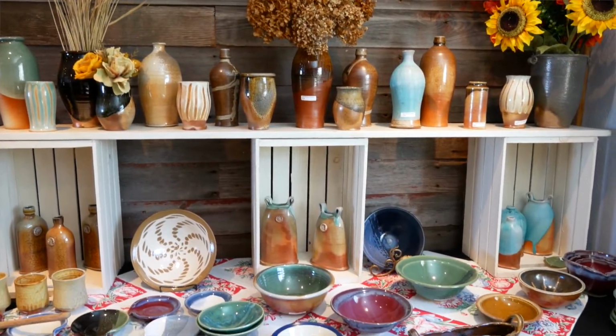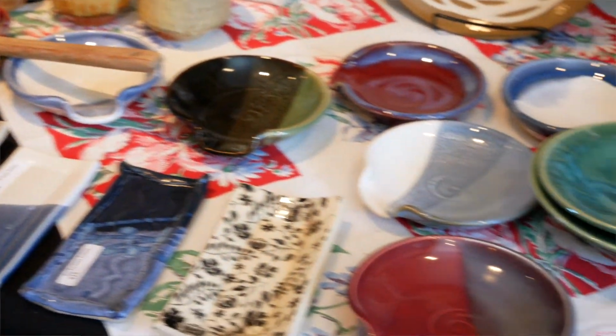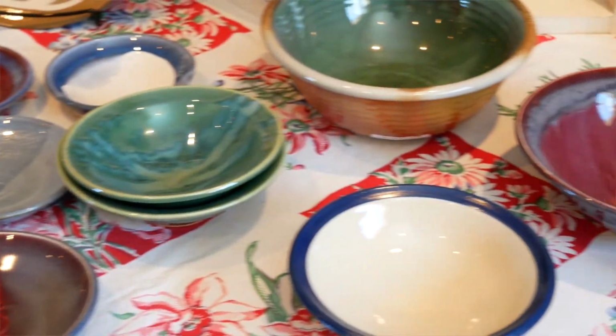Most of the pottery I make is considered functional pottery, something that you can use in your everyday life. I make a lot of mugs and bowls and vases and things like that that are used every day, and they're intended to be used.